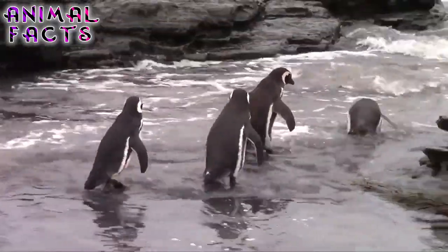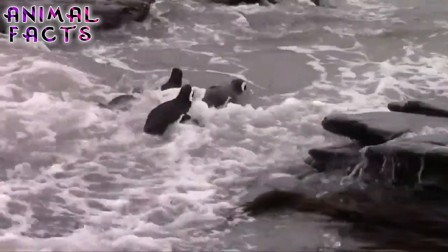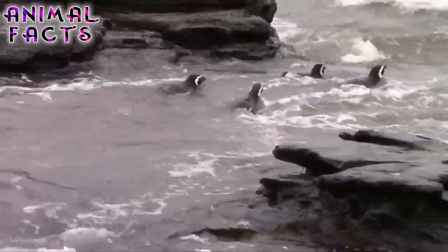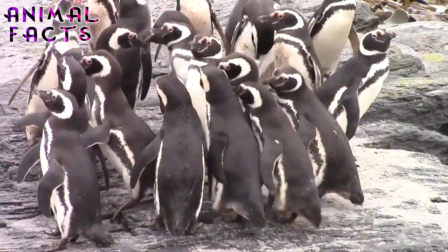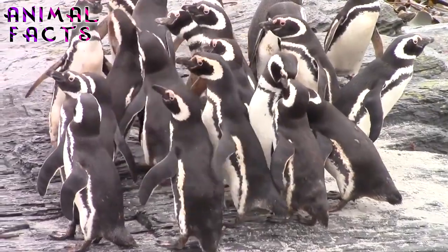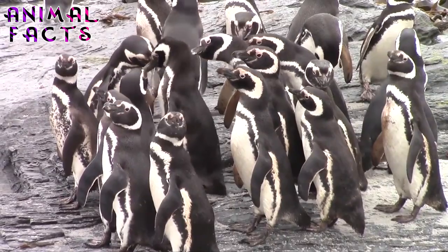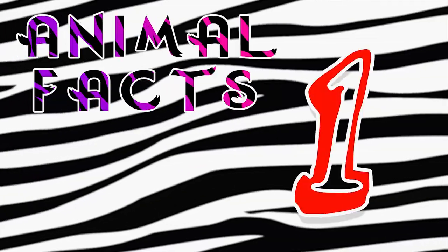Number 2. Since they feed in the water, Magellanic penguins ingest large amounts of salt water with the squid, cuttlefish, and crustaceans that make up their food pyramid. To purge themselves of extra salt, they have a gland located in the nasal cavity called the supraorbital gland. This gland functions much like a kidney, but it removes salt from the bloodstream much more efficiently, allowing the penguin to survive without the availability of fresh water.